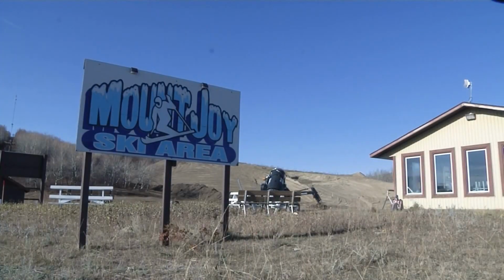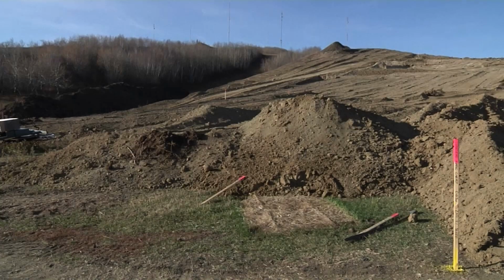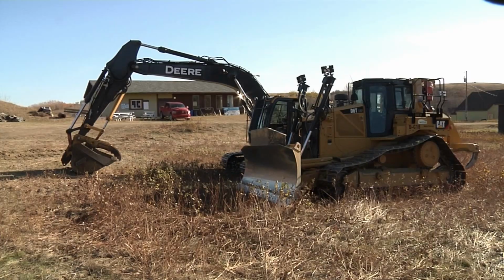Following a busy ski season last year, some big changes are coming to Mount Joy Snow Resort. Our Josh Hauerluck has more on the hills. While there isn't any snow on Mount Joy yet, there is a lot of fresh dirt and some heavy machinery.